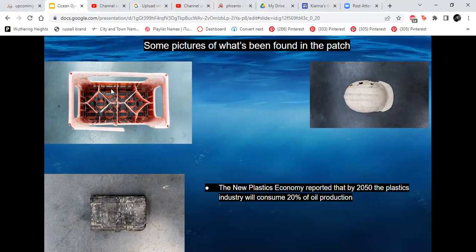Okay, yeah. So right here on the top left, we have a crate that was found in the Great Pacific Garbage Patch, which was produced in 1977. Right here is a hard hat from 1989, and a cover of a Nintendo Game Boy. You guys remember Game Boys? It was produced in 1995. That was way before I was born.